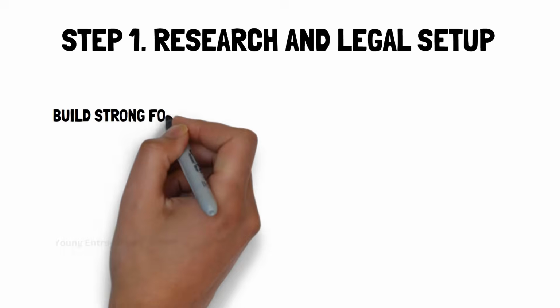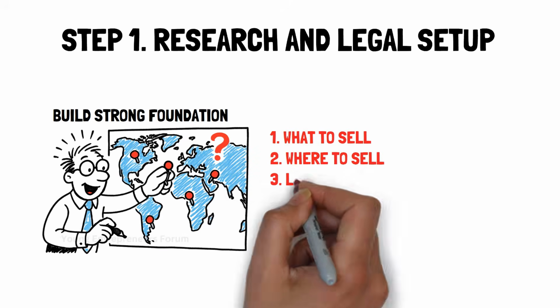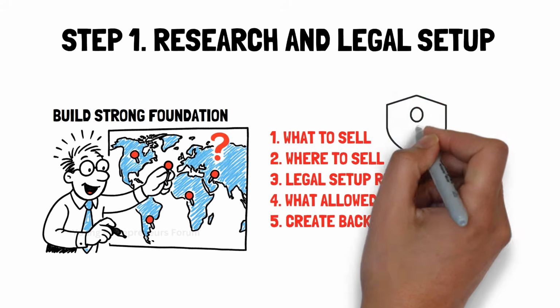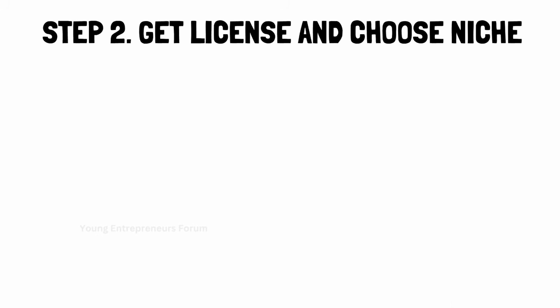So, think of this step as building a strong foundation. Research tells you what to sell and where, while legal setup ensures you're actually allowed to do it. Together, they create the backbone of your global trading journey. Step number 2, get the import-export license and choose your niche.